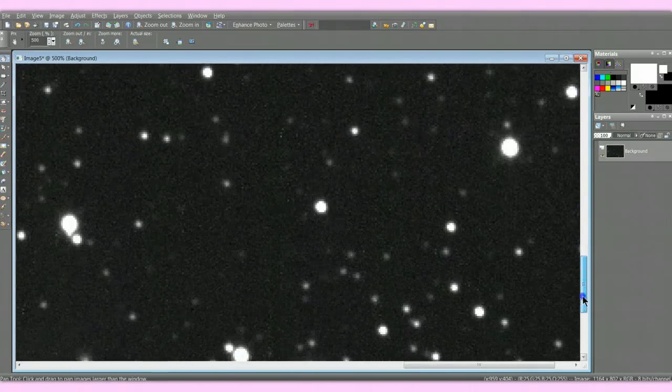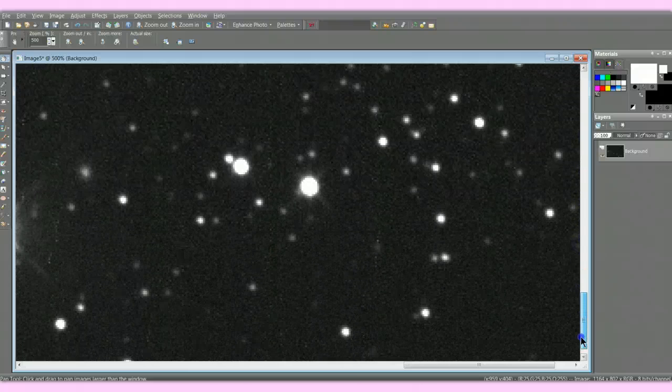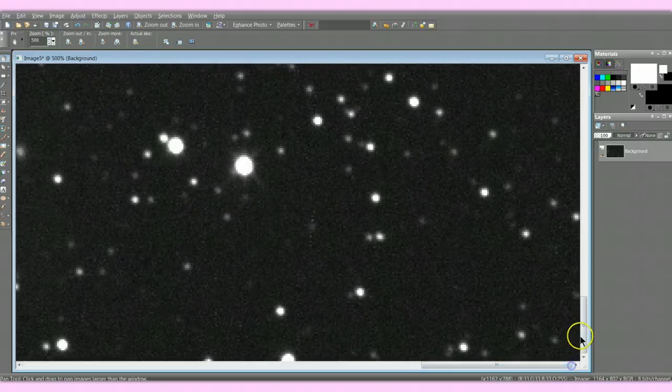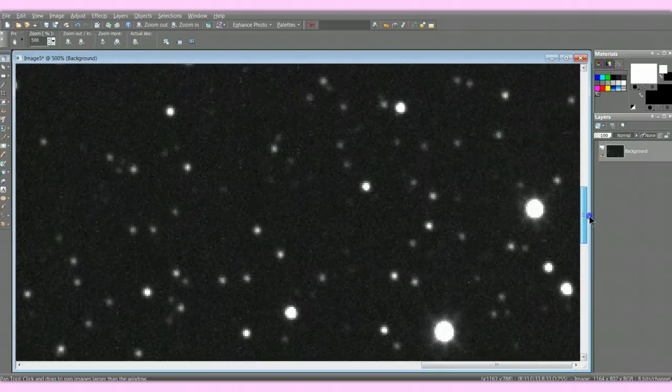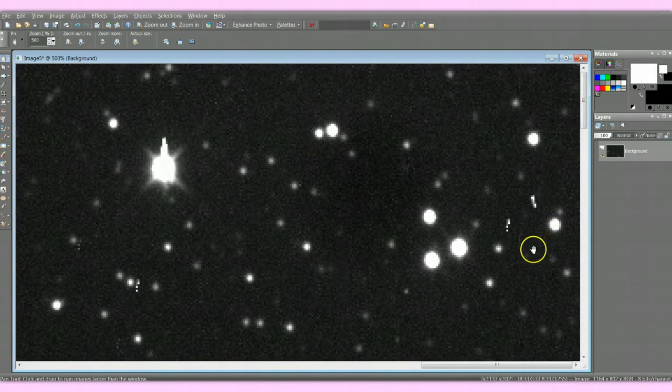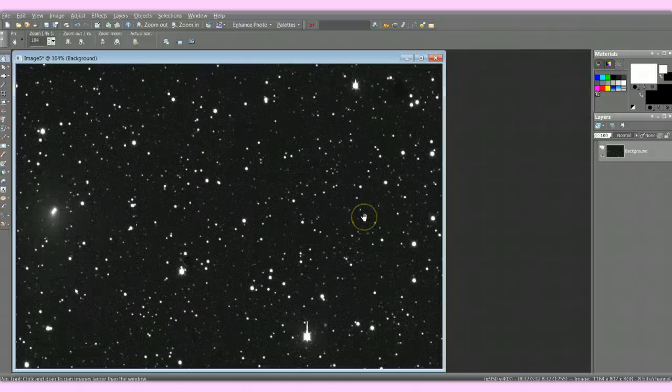And yes, they're not all the same, but some of them do match up. Some of them actually do match up, and they are the exact same scratch in the image. But they're all over. Okay?